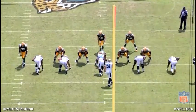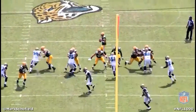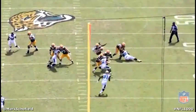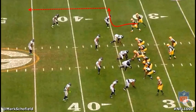Here's another look at it from the end zone angle. You won't really see too much of Adams until the end, but Rodgers drops back, has to climb, makes a throw with a guy draped on him, puts it where only Adams can get it. From snap to release, over 4 seconds, 4.06 seconds from snap to release.